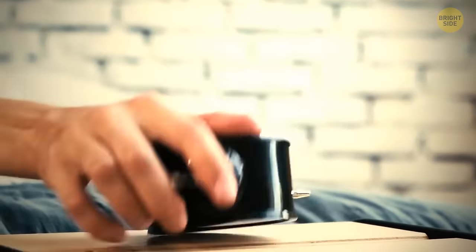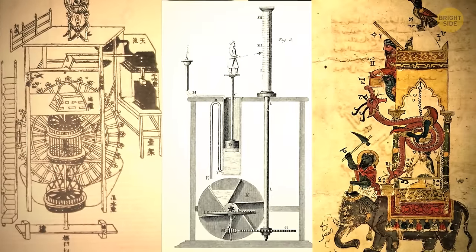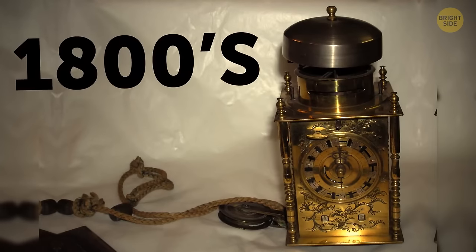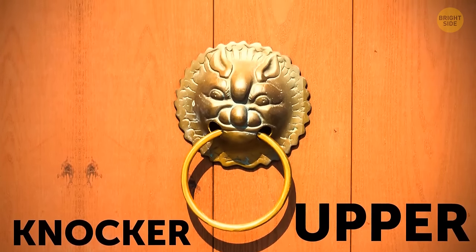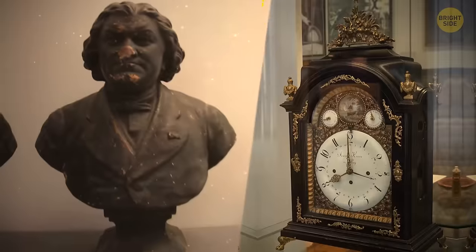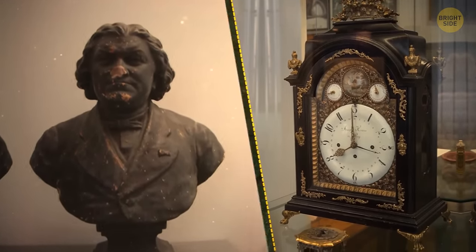Different forms of alarm clocks were invented as far back as 348 BCE, with many versions throughout the world, all with complicated mechanics. Unaffordable to mostly everyone, they didn't catch on. Alternate methods to wake up in the morning started to be used in the 1800s. One process involving knocker-uppers was common in some countries. A person visited your house every morning to knock on your door four times. Inventor Antoine Redier felt that he should be woken only when he felt it necessary. So, in 1847, he invented the first adjustable alarm clock.